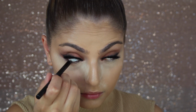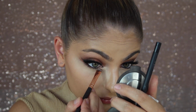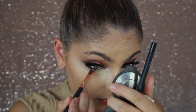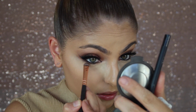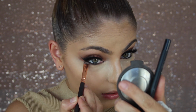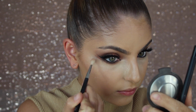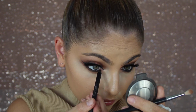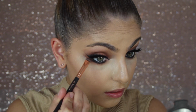But I took a Zoeva black kohl liner and applied this into my waterline, and then I took a definer brush and I smudged it out to my lower lash line and just really pushed that out and smudged it. I also took the darker brown from the palette and smudged that in with it too, and then I took the lighter brown shade, I don't remember the names, with a thin fluffy brush and buffed that out.